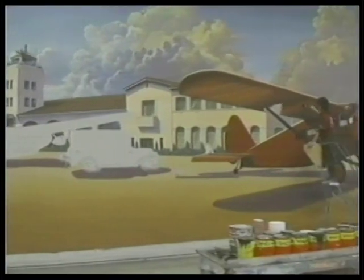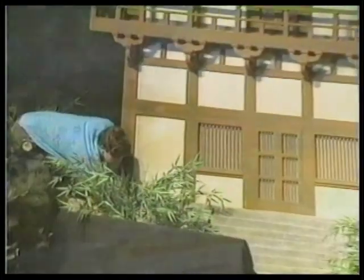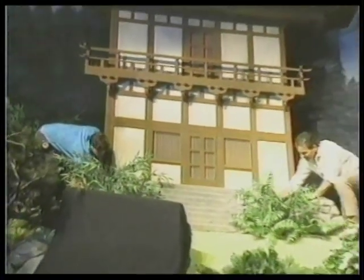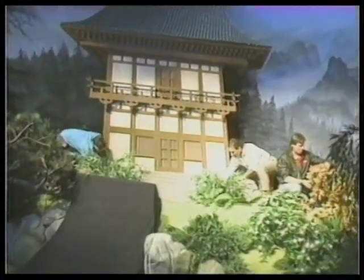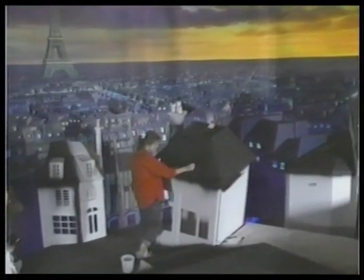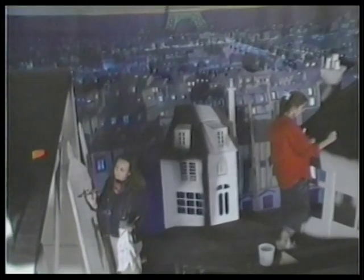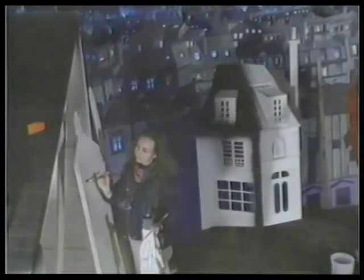Great attention to detail is paid in every scene of Dream Flight, from this mural of a 1920s airport to the carefully manicured landscape of a Japanese tea garden and the beauty of a sunset in Paris, France. But this attraction deals with more than just the romantic side of aviation. There's the whimsical side, too.